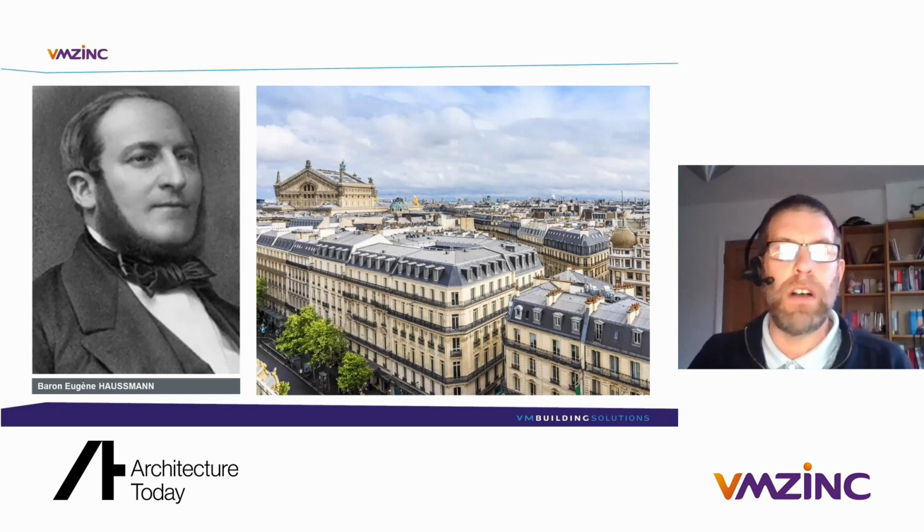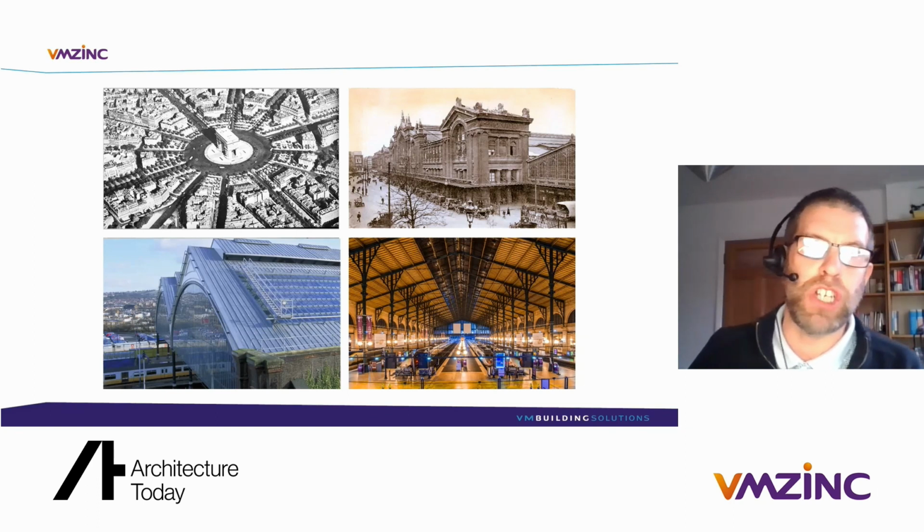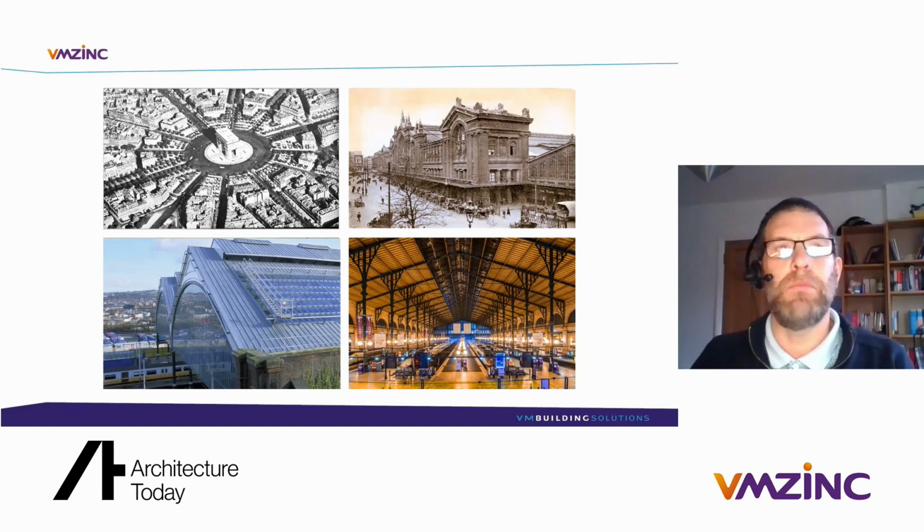And many of the grand boulevards, which you can still see today, have zinc roofs. About 99% of all these roofs have some zinc on them. And you can see the top left-hand corner is the Étoile, the Eiffel Tower, sorry, the Arc de Triomphe. The top right is the Gare du Nord, the bottom right is the Gare de Lyon, and the left, which could well be a station in Paris, is actually Brighton railway station, which is a very historic railway station, which was redeveloped using very similar techniques.